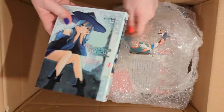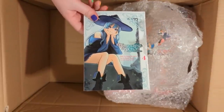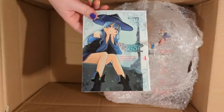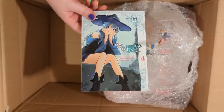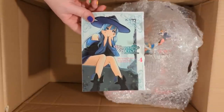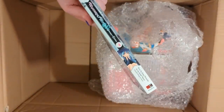The Wandering Witch, The Journey of Elena 4. Okay, now this series does not release volumes very often because I know Ben got me 1 to 3 for Christmas in 2021, I want to say, and we're now in June 2023, and I think volume 3 had already been out a while, so I assume this is like a couple of years.